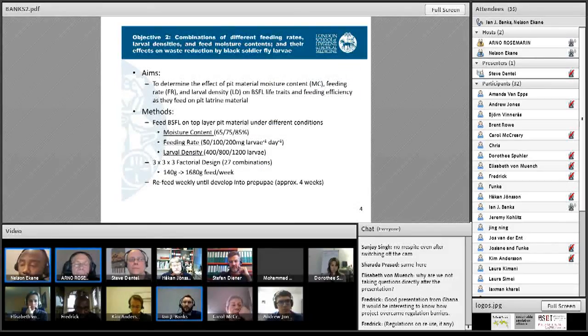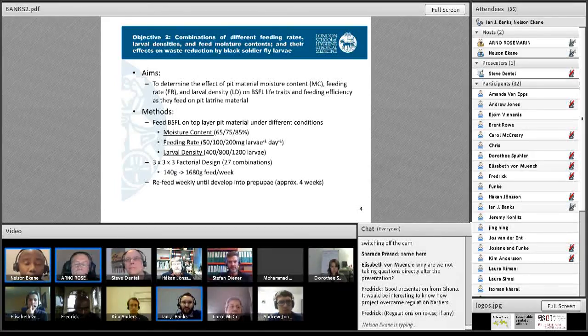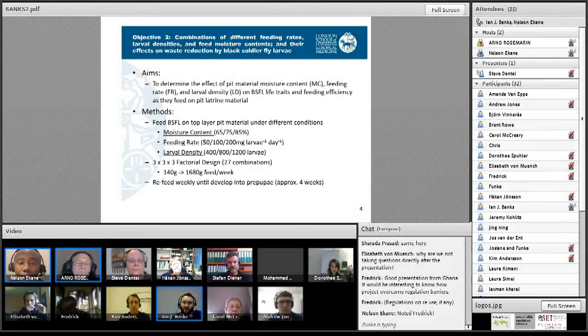So the aim of the experiment was to look at, as I said, 3 different variables: moisture content, feeding rate, and larval density. I looked at 3 different levels of each of the variables and combined all of them, leading to 27 different combinations. Because of the feeding rate and larval density interaction, the larvae got fed either 140 grams a week up to 1.6 kilos of pit material a week. They were re-fed every week until they started developing into prepupae, which was about 4 weeks.